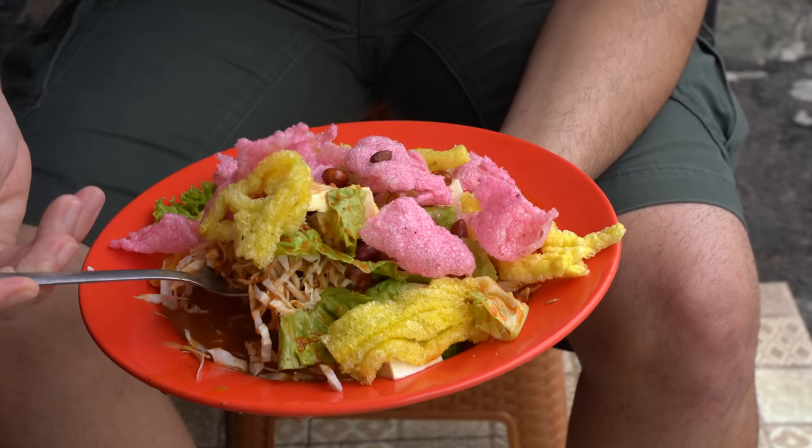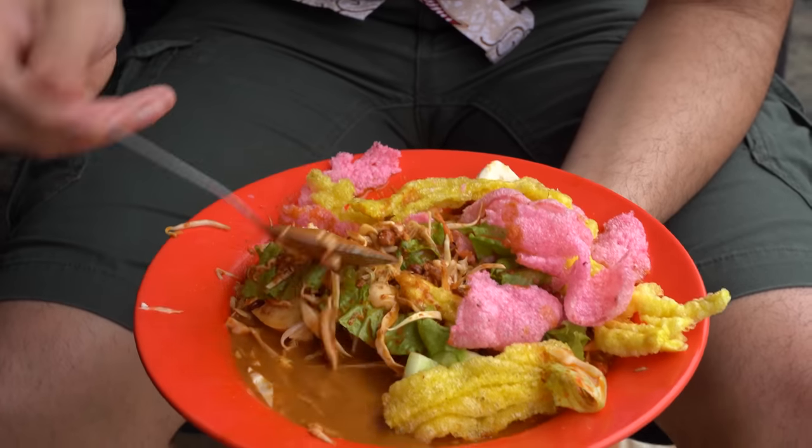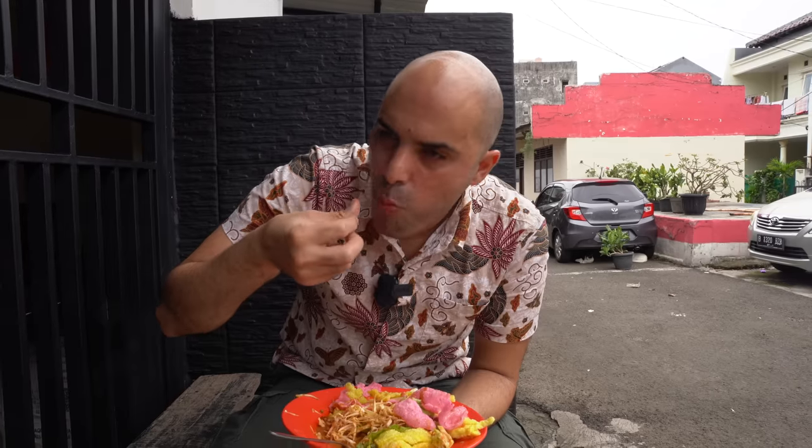Mmm. Nice. Okay, it's not spicy straight away. It's just a tiny bit vinegary, a bit sour. The secret is definitely in the sauce because it gives that nice touch that for some reason it makes it addictive. Mmm.